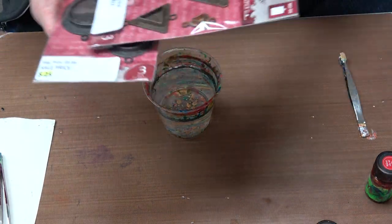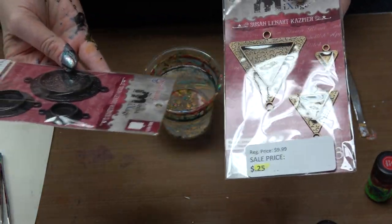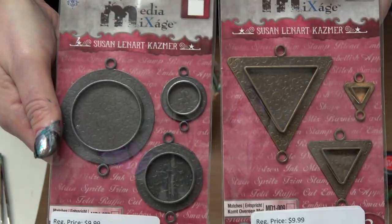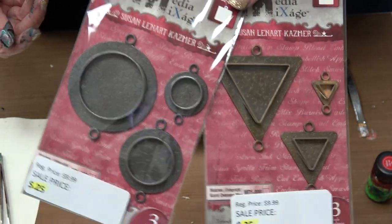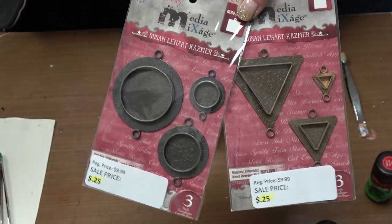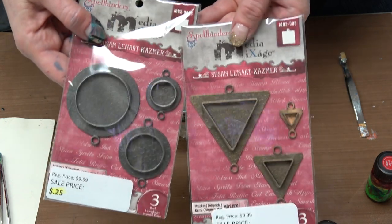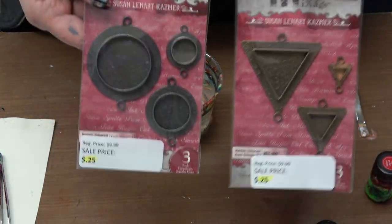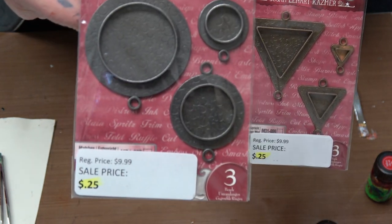All right, so Spellbinders. They did these bezel type things, part of their mixed media collection, and they sell for $9.99 is what they sell for. We have them for 25 cents and you get all three. Now, there's got to be 20 different styles online. They start at 25 cents and I think they go up to maybe a dollar at the most, and they're amazing. But a lot of people didn't know what to do with them. Maybe you're not a jewelry maker. Maybe you don't use resins and things like that. How can you take something and reuse it, reimagine it, repurpose it, especially when it's that inexpensive?